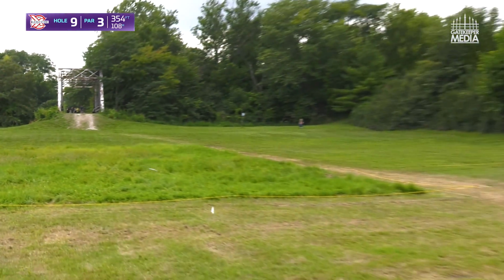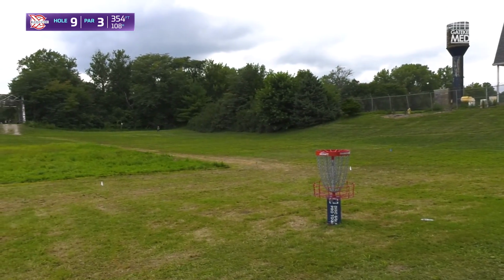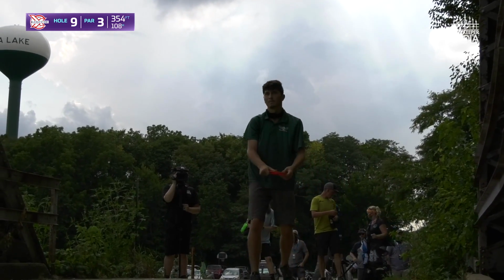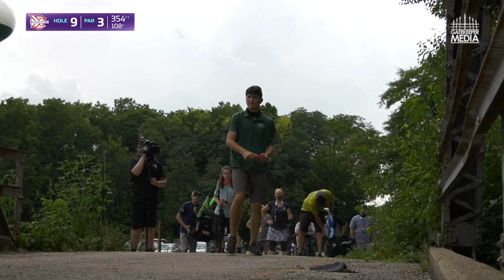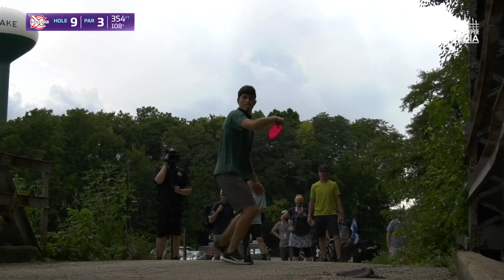That looks clean. Wow, that's great. And when you're taking that fairway driver, you do have to push that right side of the bridge. Yeah, there's two schools of thought here. Do you play to have a 30-foot look at the basket, or do you try to pin it? And it's two completely different shots. Yep.